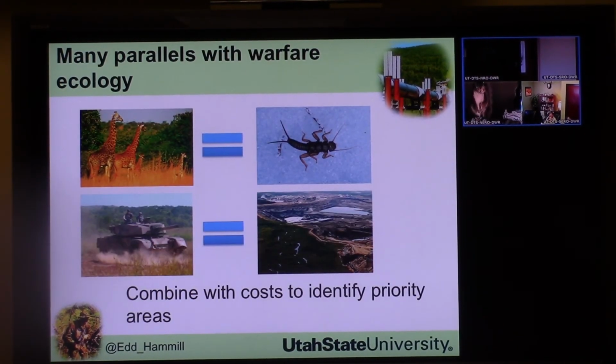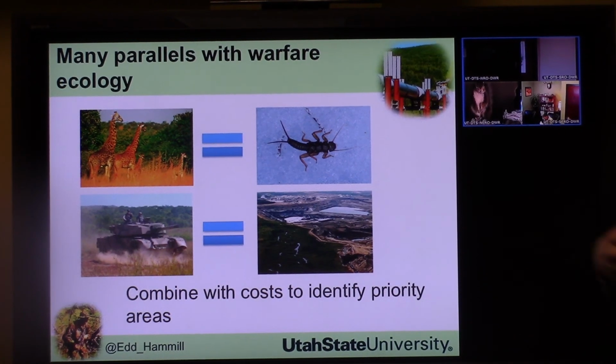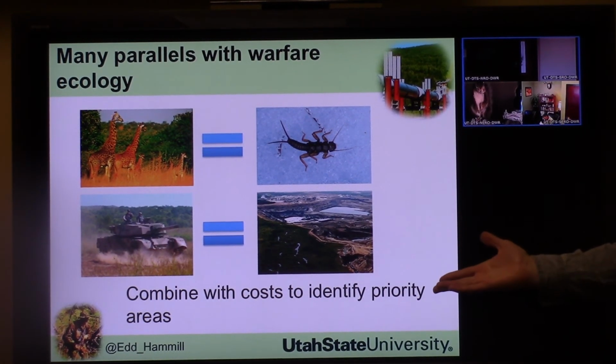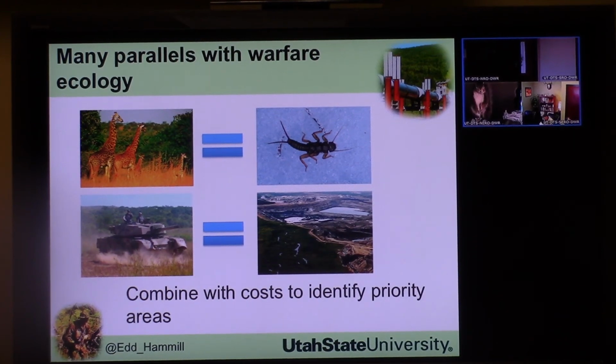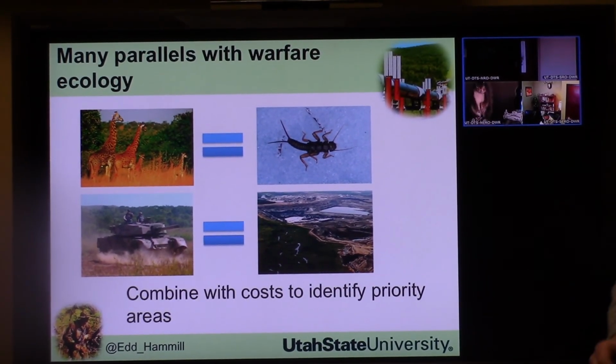So the whole thing has an awful lot of parallels with warfare ecology. Our large terrestrial mammals are now stoneflies, and our military actors are now things like, well, mining and development. And so we just combine all this to identify priority areas. So essentially what I want you to take away from this is that a giraffe is a stonefly.